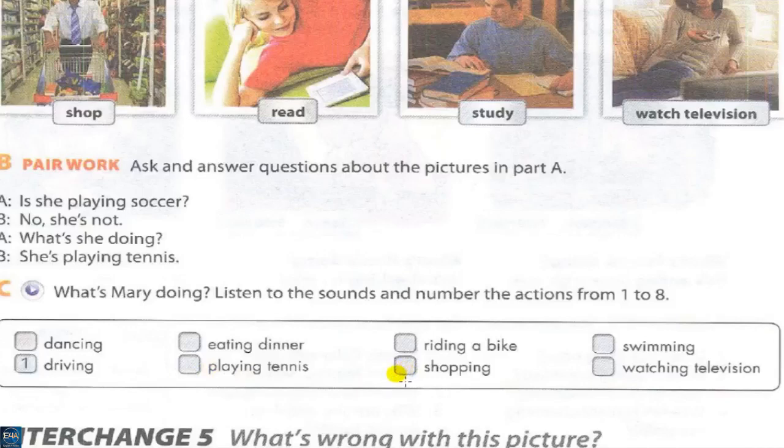Eight. Listen again. Page 34, exercise 8, part C. What's Mary doing? Listen to the sounds and number the actions from 1 to 8. 1. What's Mary doing? She's driving. 2. What's Mary doing? She's swimming. Swimming, double M. She's swimming. Mary is swimming.